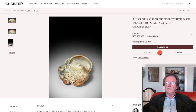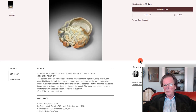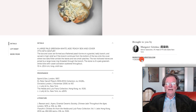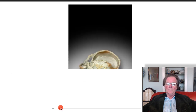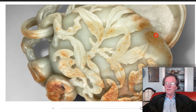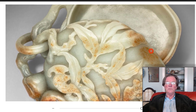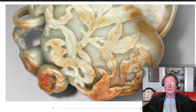And then on to this. This is a very interesting piece of jade. If you're a jade buyer, you want to look at this. This is a 17th or 18th century jade box, and it has an interesting prior ownership, but it's a big box. This box is, I think, 10 inches in length, which is very, very large for one of these. And if you pull it in, the carving on it is outstanding. It was carved out of a single boulder, and it's got peaches and bats, all auspicious, a ring in it, and so forth, with these russet inclusions.